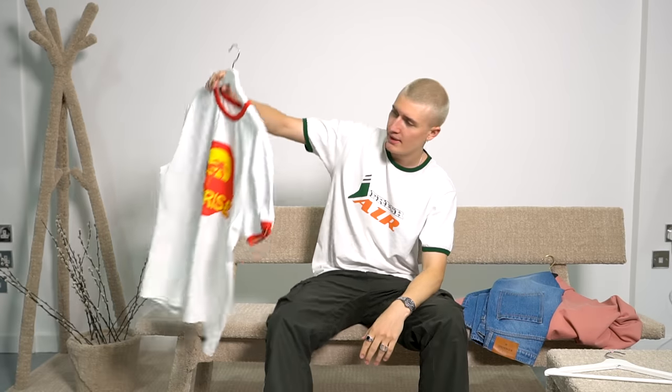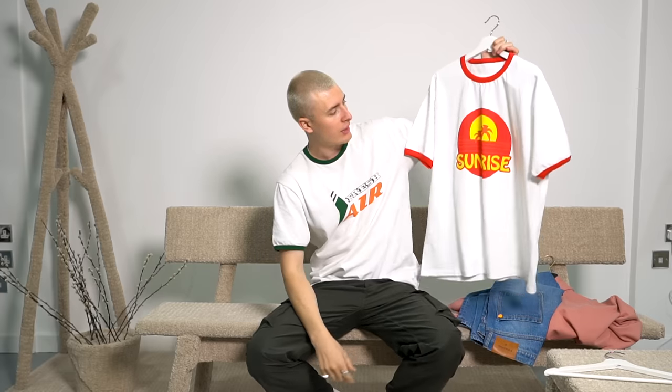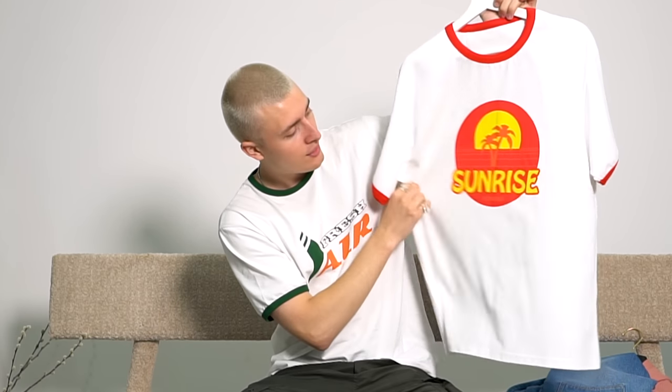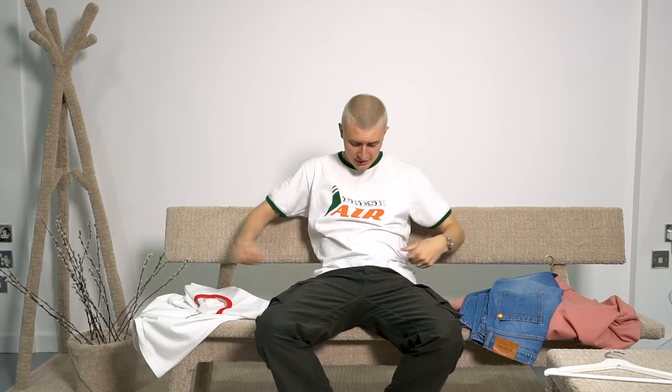And then we've got a sunrise ringer. Basically, you've got a red rip on each sleeve and on the neck. I've always loved ringer t-shirts. I think they're really, really sick. And we wanted to have a very simple, semi-vintagey looking design on it. So it just says sunrise and then a tiny text says running here. Love this ringer t-shirt. And I also love the ringer t-shirt I'm wearing today, which is also from running.